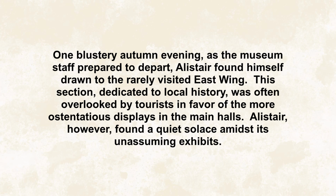One blustery autumn evening, as the museum staff prepared to depart, Alistair found himself drawn to the rarely visited East Wing. This section, dedicated to local history, was often overlooked by tourists in favor of the more ostentatious displays in the main halls. Alistair, however, found a quiet solace amidst its unassuming exhibits.